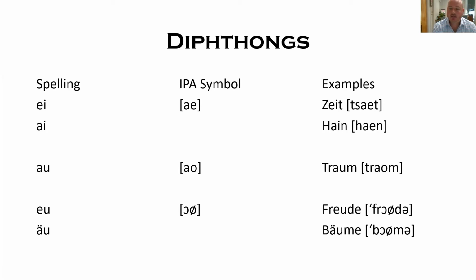Ai, Zeit, ein. The second diphthong that we get is the AU spelling, and that is like Traum, Traum. Ah, nice bright owl, Traum, Traum.